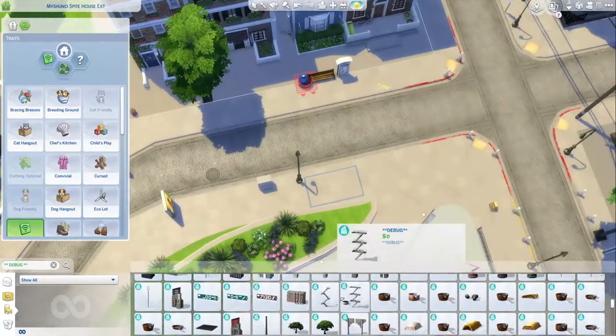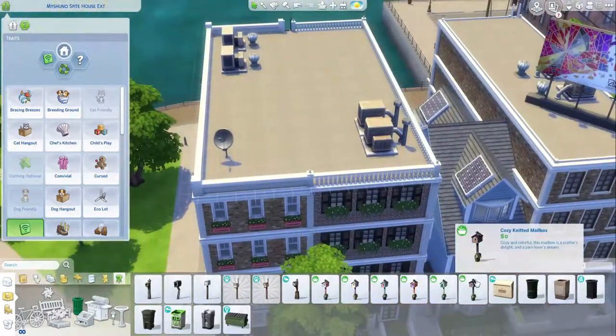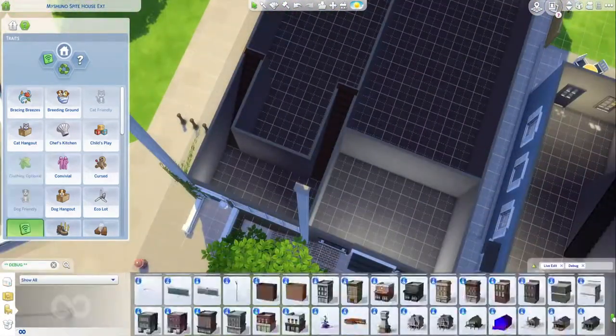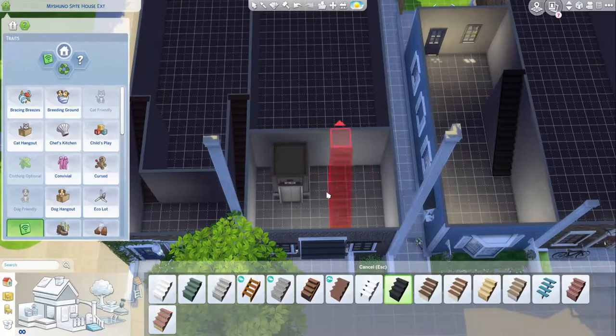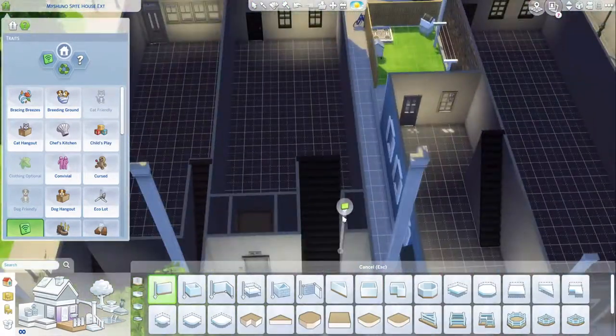I won't be posting a video on it, but I will be decorating the interior of all of these apartments and the spite house itself, and once that is completed, it will be posted on my gallery. But for now, you can find the exterior built in this video on the gallery.